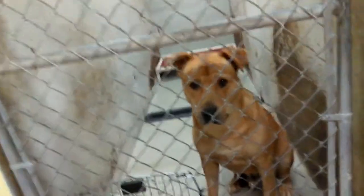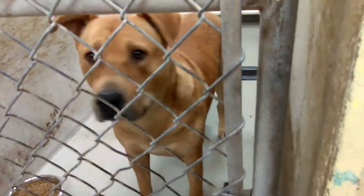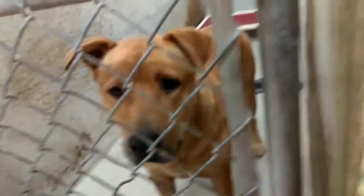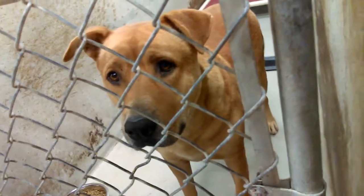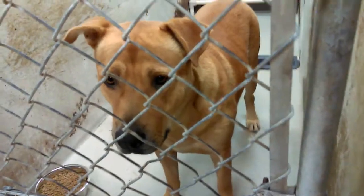And then we have this guy right here, Dezi. And Dezi didn't like the peanut butter. He didn't like that. Treats. He likes the meat. He likes the biscuits. He's a Labrador retriever.